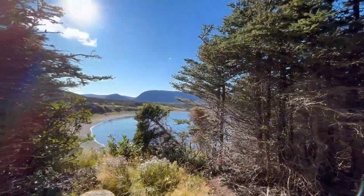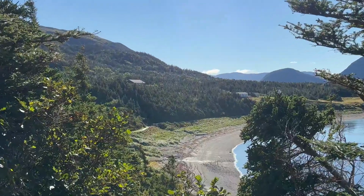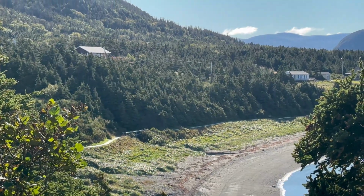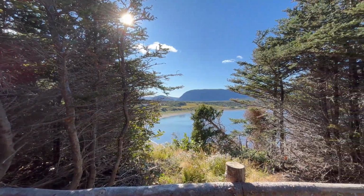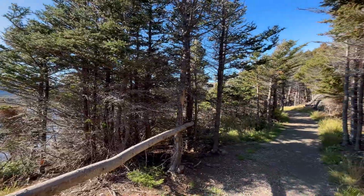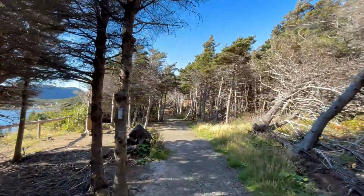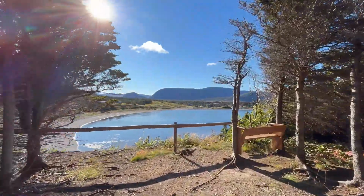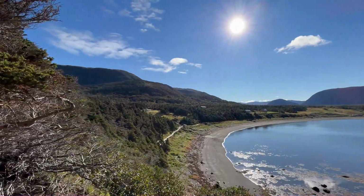So here's a nice little spot we can look out to see where we were. My goodness, that's beautiful. So there's the boardwalk where we just were down there. This is a nice little lookout. There are so many amazing lookouts that they have set up here for people. There's another one right here. It's even got a nice little bench. Oh my goodness. Wow. Oh wow.